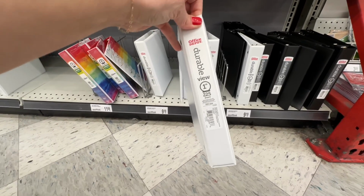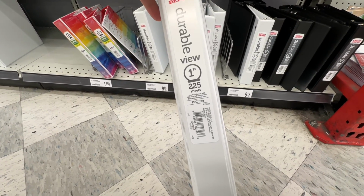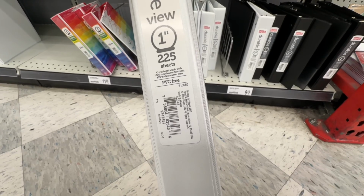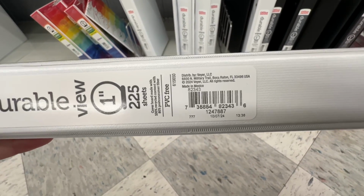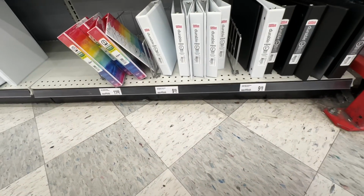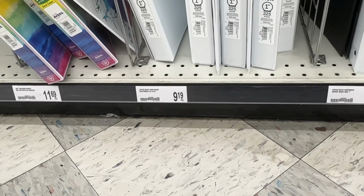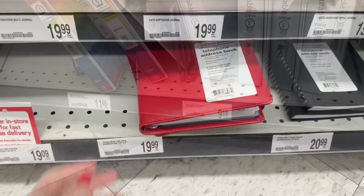The colorful ones were up to $11.69. So that is considerably more than some of the larger binders, but this is going to be consistent throughout everything that I find within the store. I do, however, like them, and I think that they are very well made. I think that you can get some really cute designs as well if you just go shopping well for them.